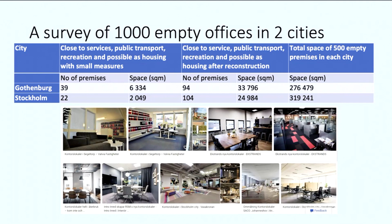And we assessed the empty spaces in terms of 4 aspects. The first one was if it's located near to services. The second one was if it's located near to public transport and recreational areas, and the last one if it's suitable for residents. And the result was that 39 empty premises in Gothenburg and 22 in Stockholm could easily be converted into housing with very small renovation measures. And almost 100 empty spaces in Gothenburg and more than 100 in Stockholm could be converted into housing after some reconstruction.